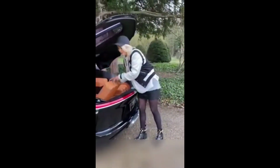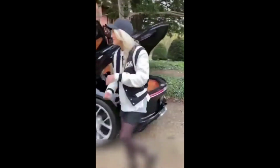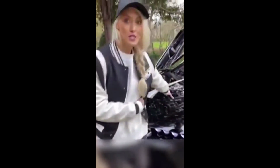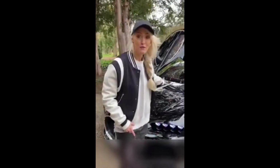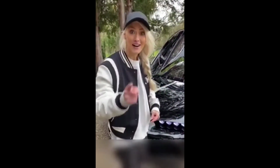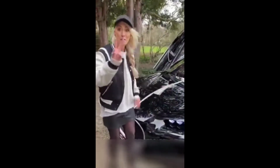Let me show you around the front. Take a look at this. You've got the first time butterfly doors on a Bugatti. Now here would be a twin turbo V8, but what is cool is you could choose if you wanted a twin turbo V8 or a fully electric car. You could get this car in both options.